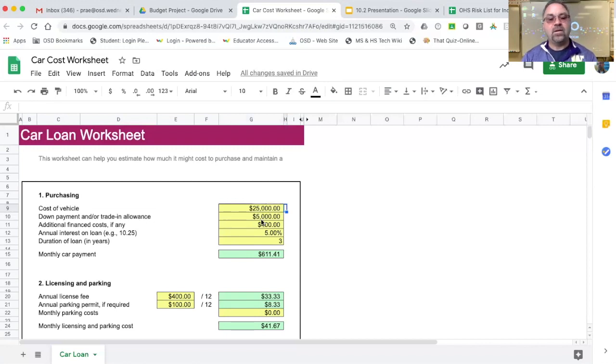Now the down payment, if you don't have $25,000 to buy a car right away, don't worry. Very few people do. So you would then say, well, I could put down a little bit of money, so you pay them what's called a down payment. Or if you had your old car and you could give that to the dealer, then they would give you some money for that car.